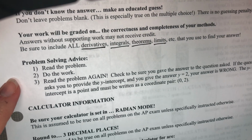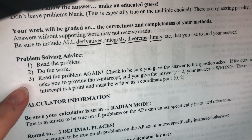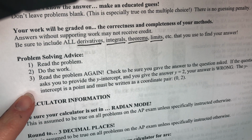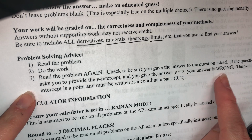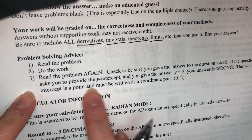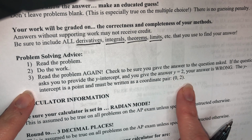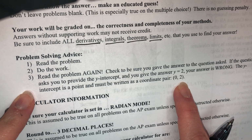Now, here's some problem solving advice. Read the problem, do the work, then read the problem again. Be sure that you have answered the question asked. For example, if the question asked you to provide the y-intercept and you gave the answer y equals 2, then your answer is wrong, because the y-intercept is a point and it must be written as a coordinate pair, in parentheses, 0 for the x-coordinate, comma, 2 for the y-coordinate.